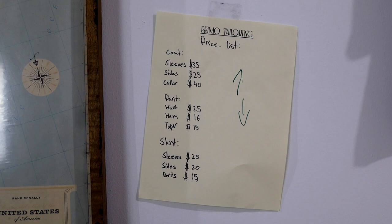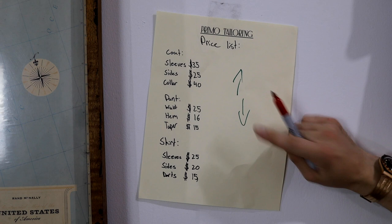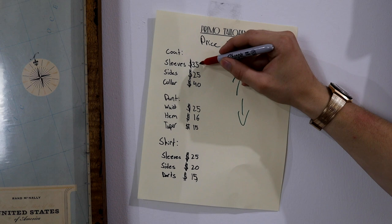One is going to be the price of the garment, actually. So if it's a very high-end piece of clothing, something for like the sleeves might go up just because I'm going to be dealing with a nicer fabric. It's going to take an extra level of care.